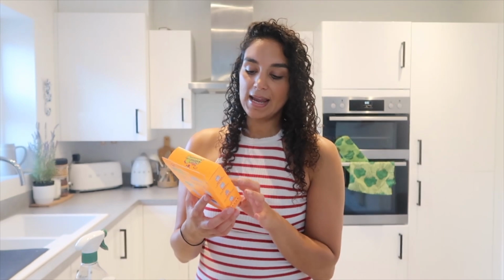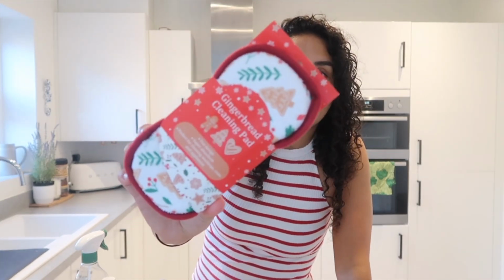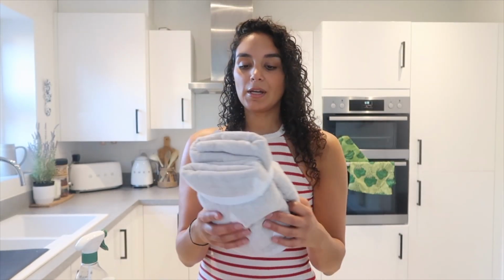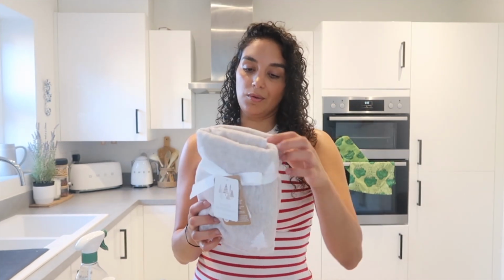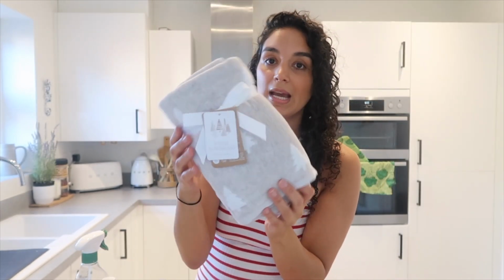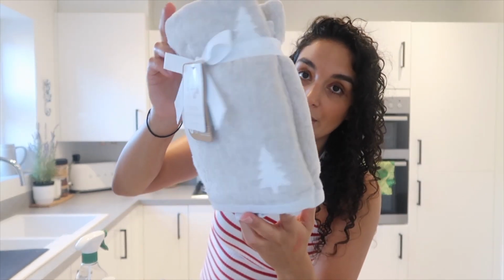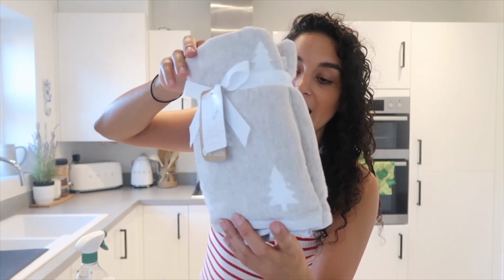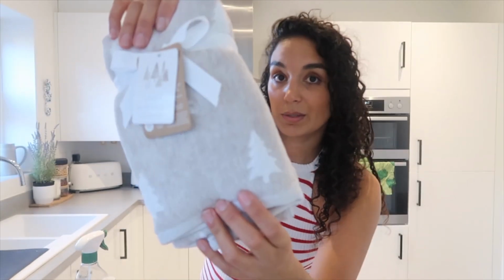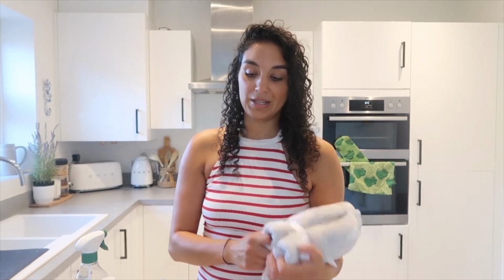And then I picked up a Scrub Mummy Christmas tree a couple of weeks ago, which I'm excited to get out today. And also I picked up a gingerbread cleaning Minky, which I'm really excited to use because that is super festive. Oh, and let me not forget, I'm going to get out my beautiful Christmas tree hand towels, which are new. I got them from TK Maxx a couple of weeks ago. They are so soft and so beautiful. They're a little sandy colour with these lovely white fluffy Christmas trees on, so I'm excited to use those. I got two, one for the family bathroom and one for the downstairs toilet.